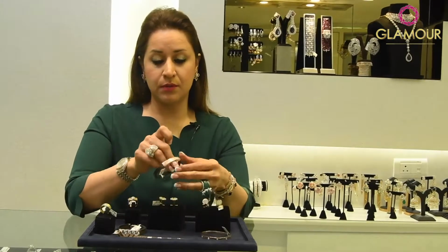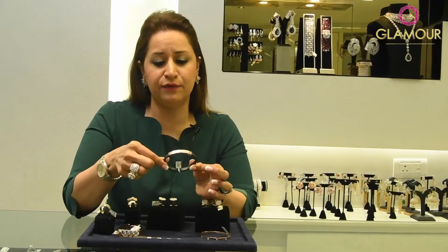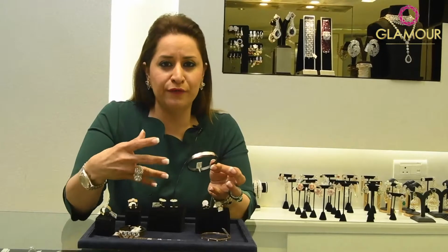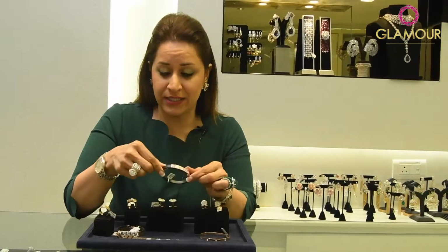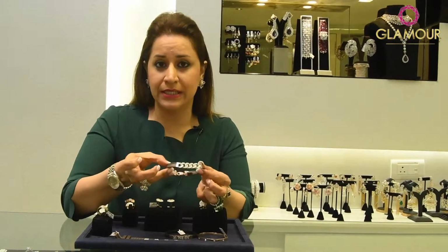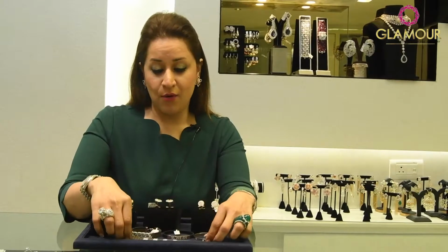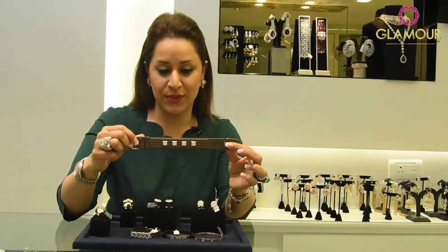Then we also do a lot of these leather bracelets. So if you're not the kind of guy who wears a lot of metal or a lot of gold, then something like this is nice and trendy. Then we also have this very pretty piece in leather again. Or if you prefer something chunkier, then this is also there. So yeah, why should boys be left out? So we're not leaving you behind.